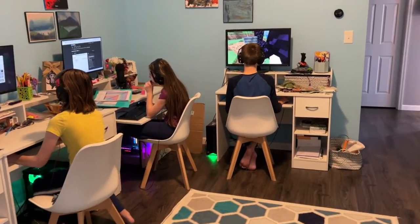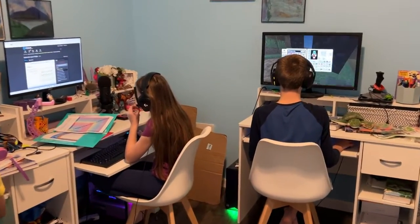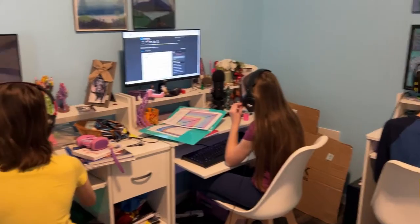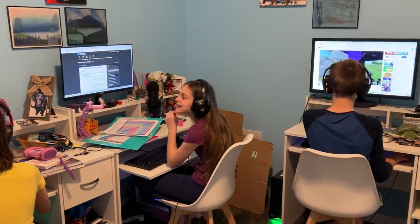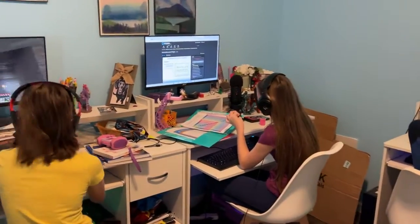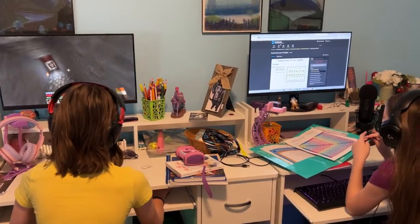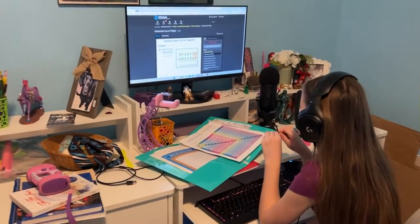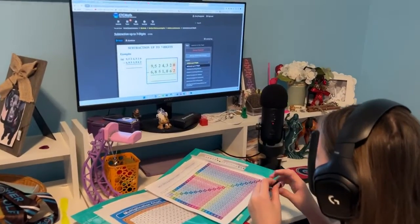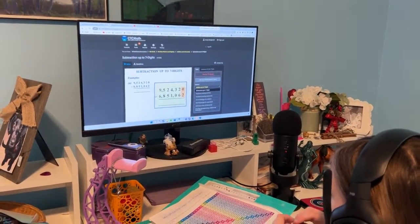All right, so we are about ready to come together and get started on some of our work for today. Two of my kids, you can see, are playing Minecraft. They finished up their independent work this morning, and they love playing this game together. And I love that they enjoy playing together. And then Carly is working on CTC Math right now. It looks like subtraction that she's working on.